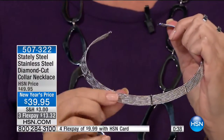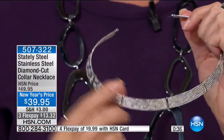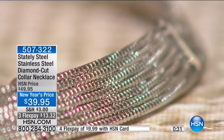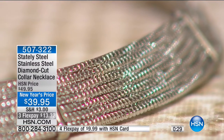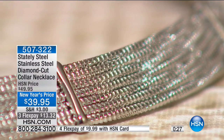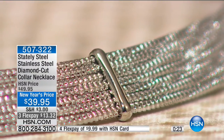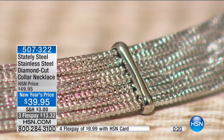Again, the detail is just really not showing up on TV. I'm looking at a close-up. You will love it. And here's the thing. Get it home. Try it. Put it on. Put it with a couple of your dresses. Put it with a couple of your blouses. And see how it looks. Because when you see it in person, it is prettier than what you're seeing on TV. It's just the lighting in here.